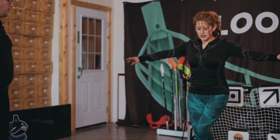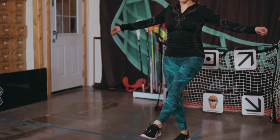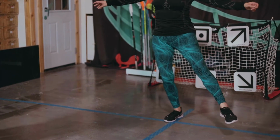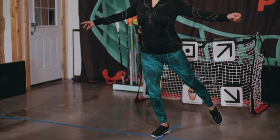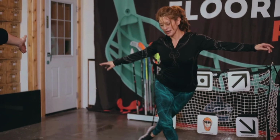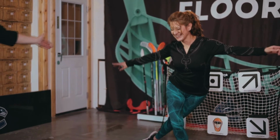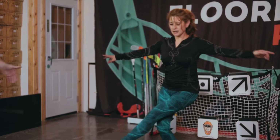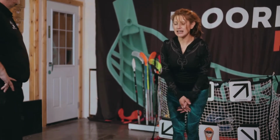Now it's with the bent knee. So we're going north. Northeast. To the east. To the southeast. South. Crossing the midline. To the west. Southwest. Now we're crossing back over to the west. And then northwest. And north. Yeah. Very good.